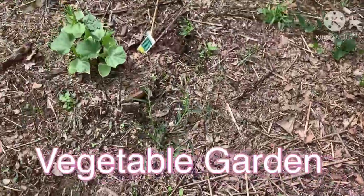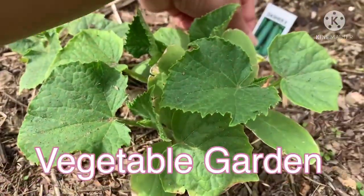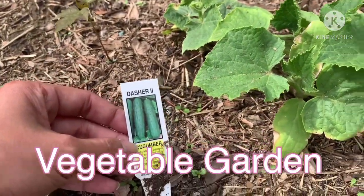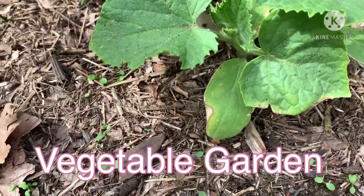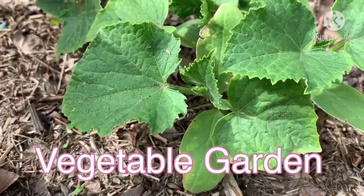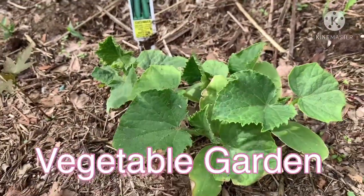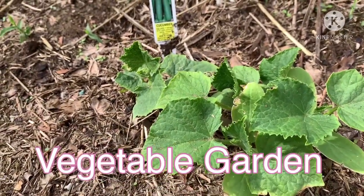And this one is our cucumber. It's called the Dasher II cucumber. I hope they are going to grow so nice this year, because last year our cucumber gave only a few fruits, and it's really not good to see.